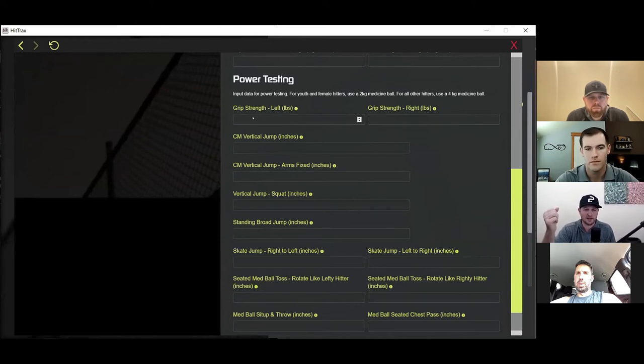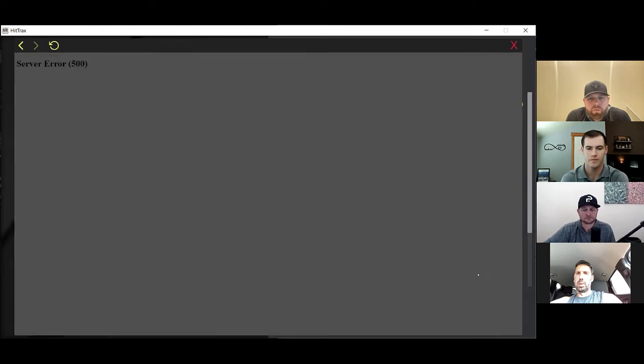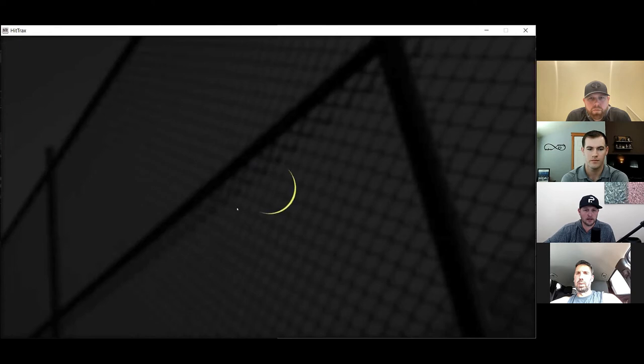You get the little gripper on Amazon for $20. I've never had a player hit a ball 100 miles an hour without gripping at least 125. So there's correlations here that we can use to help these athletes get better. So you save all that data.